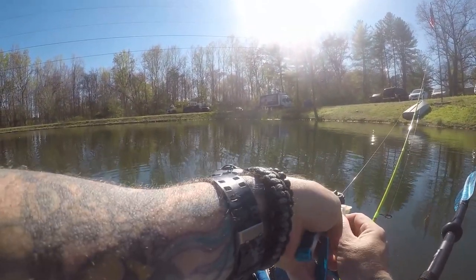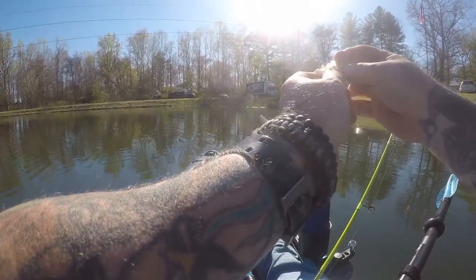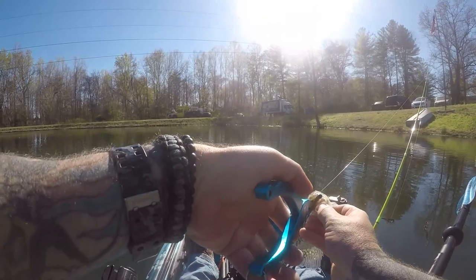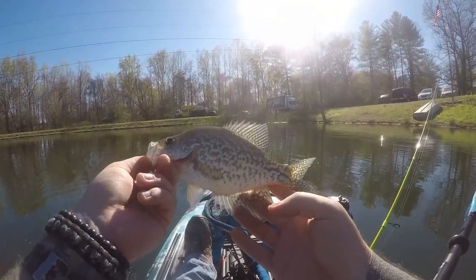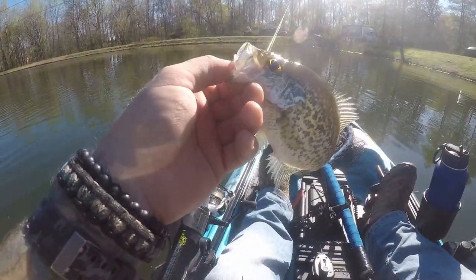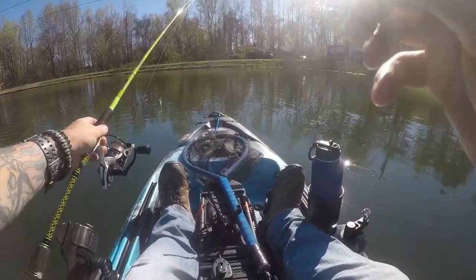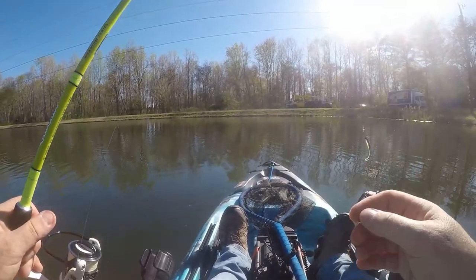Try to get this hook out without hurting this guy. Got it in there pretty good. Easy, bud. Easy. All right, we got it. We got you. All right, guys, nice crappie. Yeah, throwing that small Slim Swim. All right, everybody, nice little crappie. We're going to get him back in the water. Thanks for the fight, bud. All right, so no skunk for me. Z-Man Slim Swim, this is the 2.5. And we're tied up.